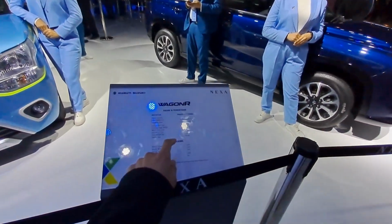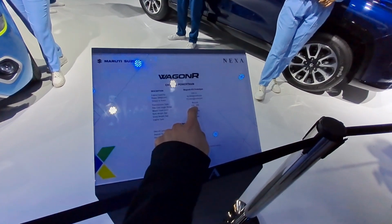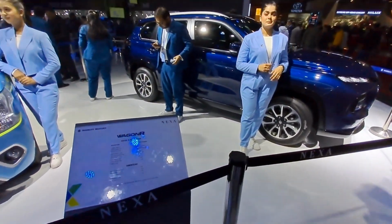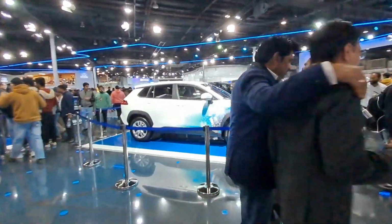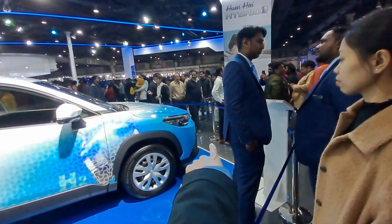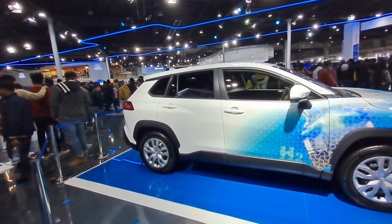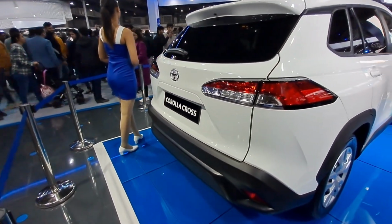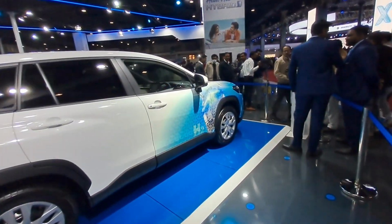Wagoner, the new one, what we got? Oh, look, it runs on biofuel, E85. That's cool. Fuel tank 32 liters. Same, just like last year. Nice. Yo, Toyota, check this color. I don't know which model this is. I love the transition, how it goes from pure blue to white. What's the name? Corolla Cross. Okay. And also, I got a shot of the Angrez.